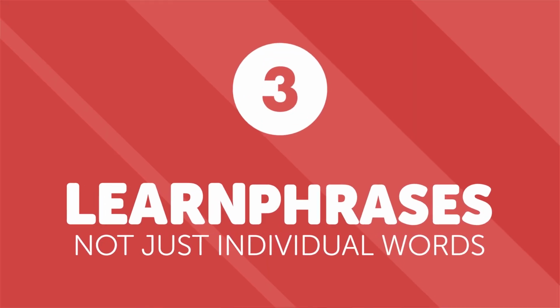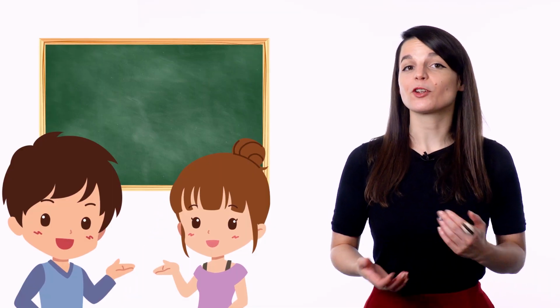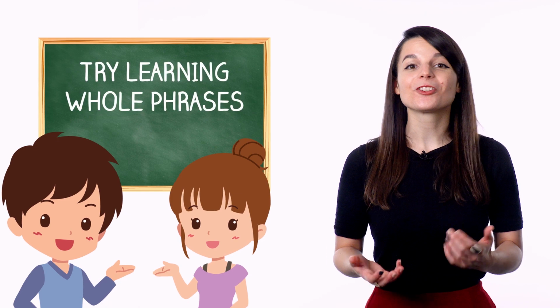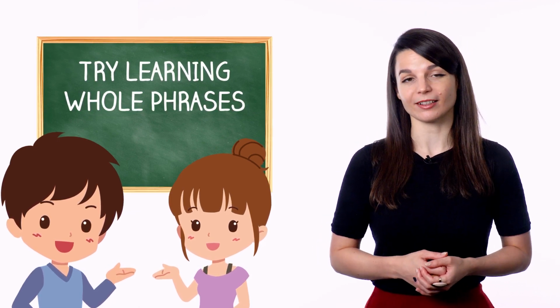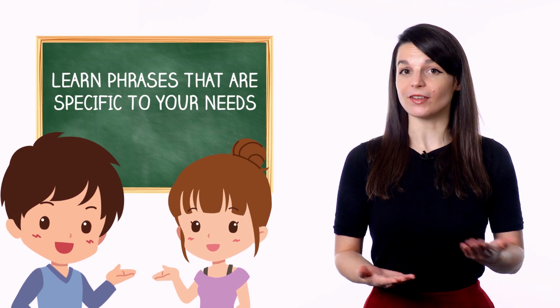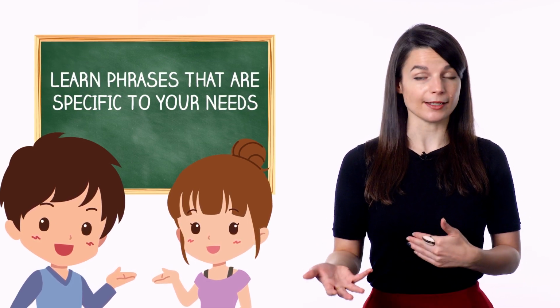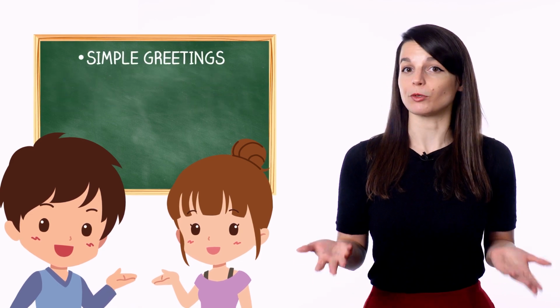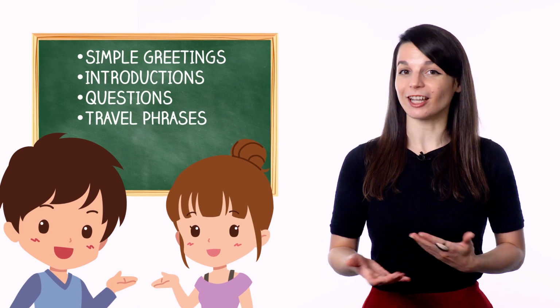Number 3. Learn phrases, not just individual words. Learning grammar and individual words is great, but it's not the only approach you should take if you want to speak fluently. In addition to your regular grammar and vocabulary, try learning whole phrases, even if you aren't totally sure how they work grammatically. Learn phrases that are specific to your needs. It's a good idea to learn phrases that are grouped around a certain setting or subject, such as simple greetings or introductions, questions for getting to know someone, or traveling comfortably.